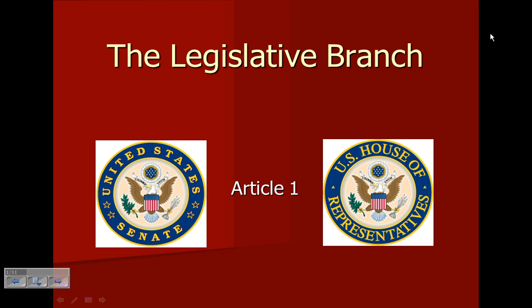Here we are today to take one last look at the legislative branch, the nuts and bolts of the first of our three branches of government. The legislative branch is created by Article 1 of the Constitution. Right after that preamble, they put in the legislative branch.